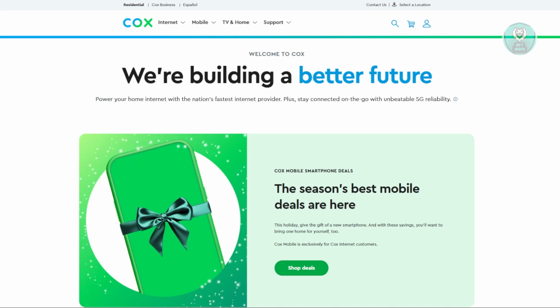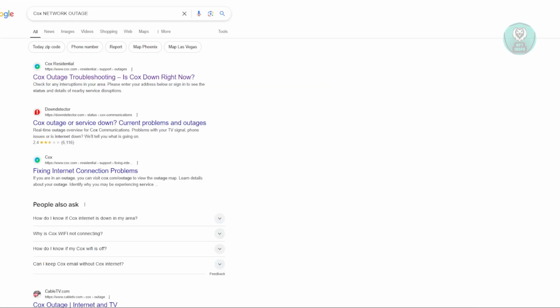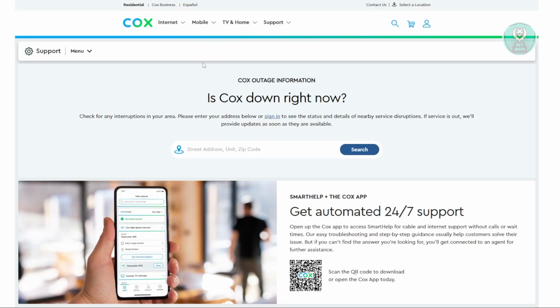So what you need to do is you just need to type in the following keywords on your browser. So typically you just type in Cox network outage and it should give you the Cox outage troubleshooting. Is Cox down right now? And then when you open up this link, this is what you'll be seeing. So you just need to enter your address, your unit or zip code here and see if there are, in this case, any outages in your area.